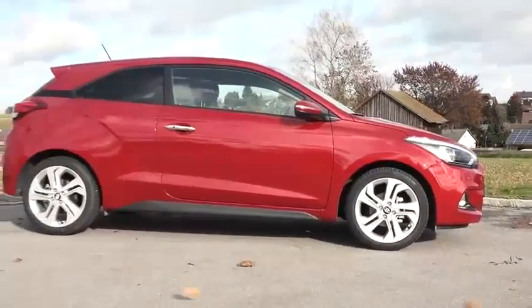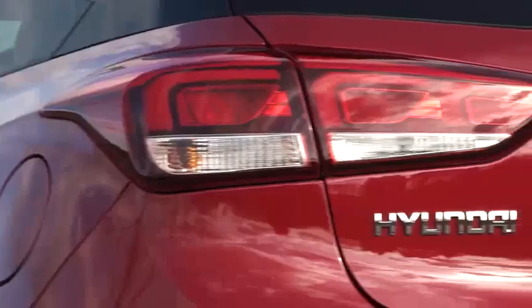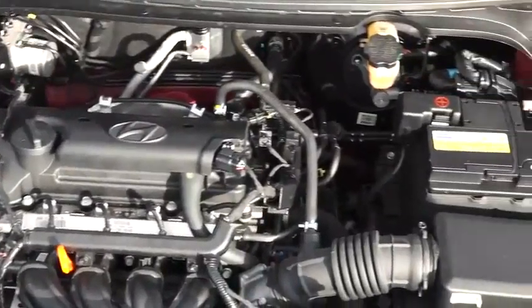At the back, the LED tail lights dominate, sweeping through the shoulders of the rear and blending into the sides. The engine of our i20 Coupe is a 1.4-litre four-cylinder petrol engine that delivers 100 brake horsepower and only 135 Nm of torque. But the car is quite light, it only weighs a little bit above a ton.